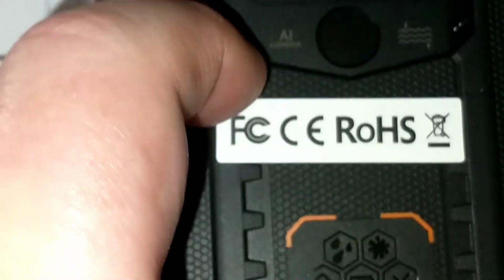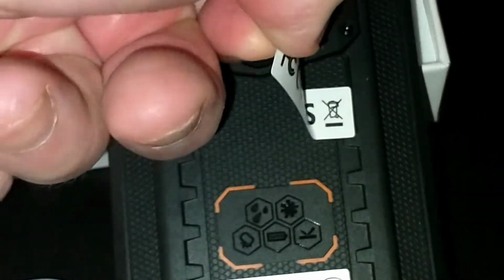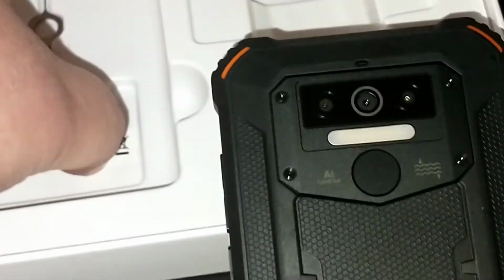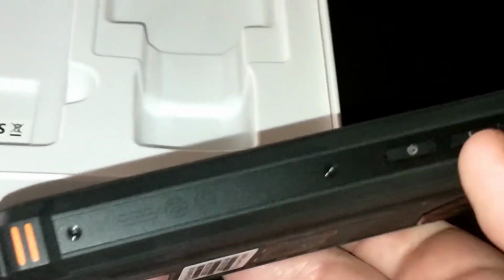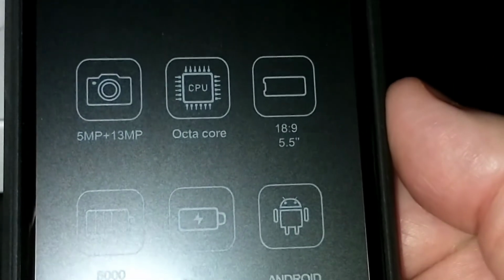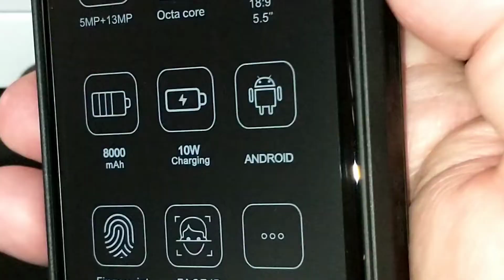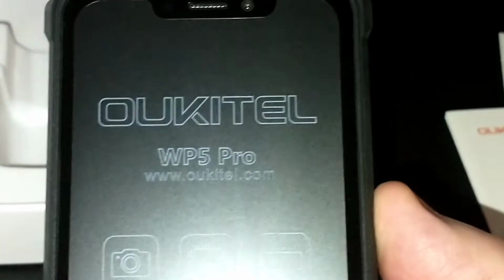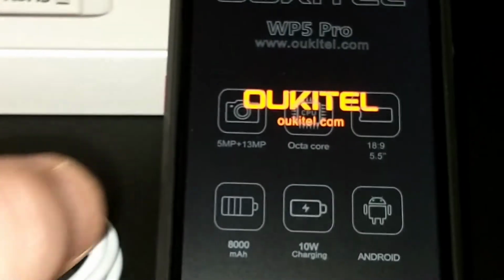And we're going to take off this one. I can't remember what was under this one. Nothing. So we'll put that off to the side. There's your camera. Those are screws. Let's see here. You got your volume up and down buttons over here on the right side. Yeah, I don't know how much bloatware they got in here. Let's see if she turns on without charging it. Here it comes. Might as well take that sticker off the front there. She's trying to power up.